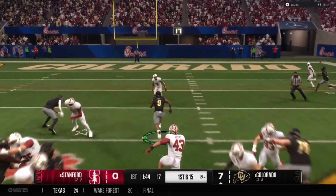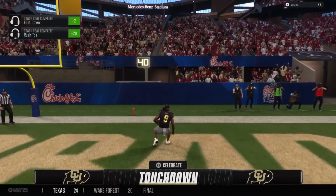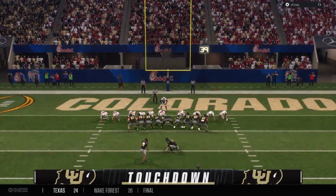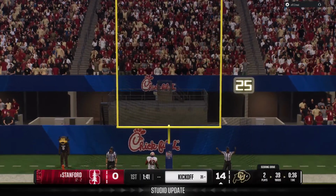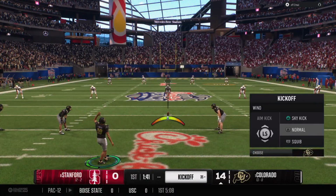And there's the handoff. Fighting off the tackler. And he runs it in for the score. Touchdown, Buffs. So they'll try to add to the lead now with the PAT. The extra point is good, and they stretch the lead a little bit more. Getting set to kick the ball off now.